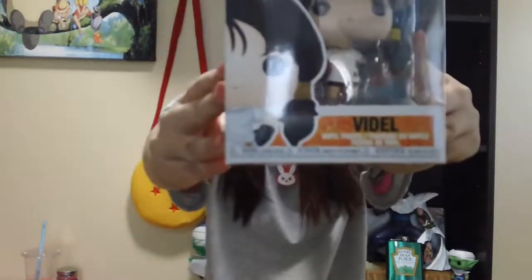So, the next item I got was another pop figure, of course. It's a pop figure that I have been wanting ever since it came out, and that is Videl. They had young Videl from Season 7 of the Great Saiyan Saga. And I am so happy. Videl is my all-time favorite Dragon Ball Z girl character. As a kid, I loved her so much.